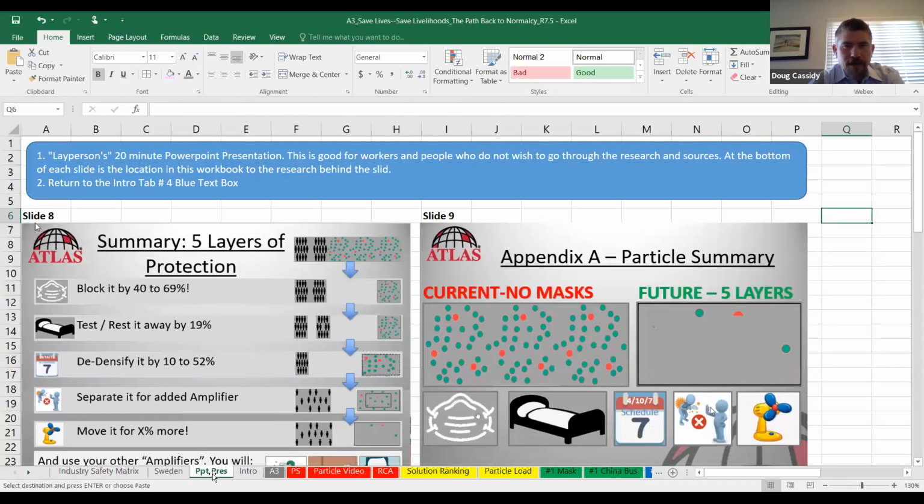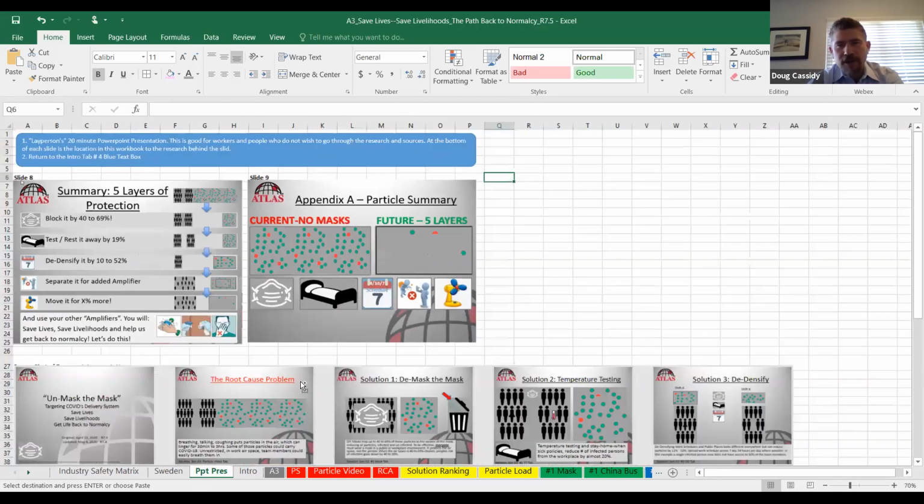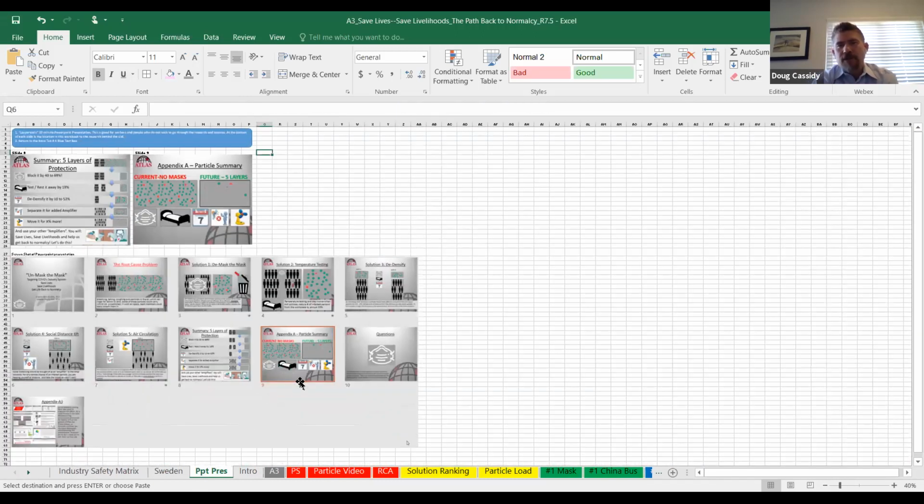But this is kind of the PowerPoint presentation. So the PowerPoint does a good job for lay people who don't care about the research so much. So if your people trust you, you can kind of show your people what the threat is and how you're dealing with it. This really helps dispel fear.